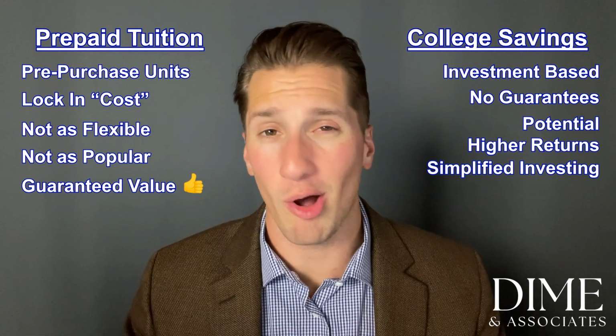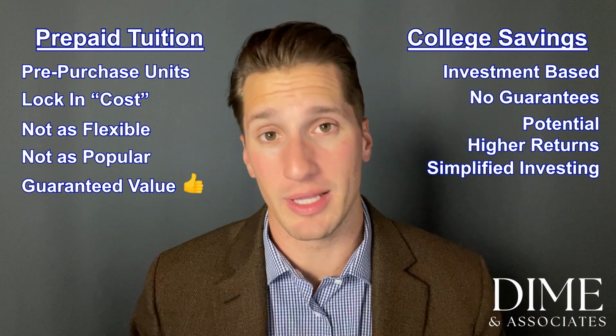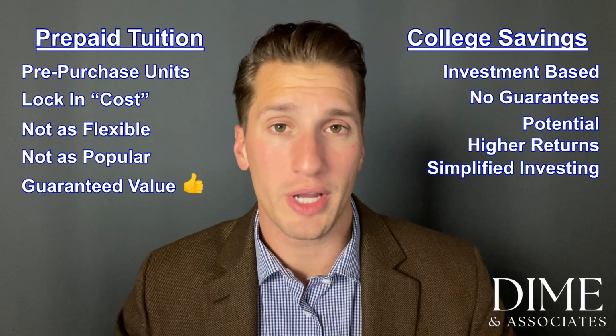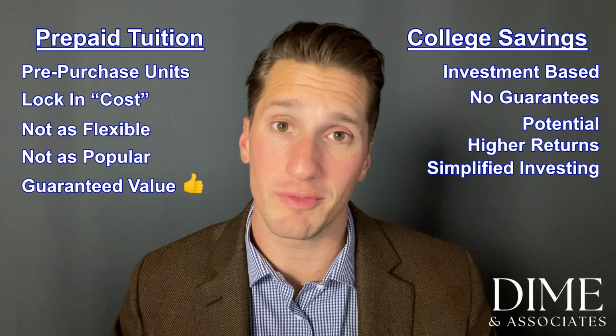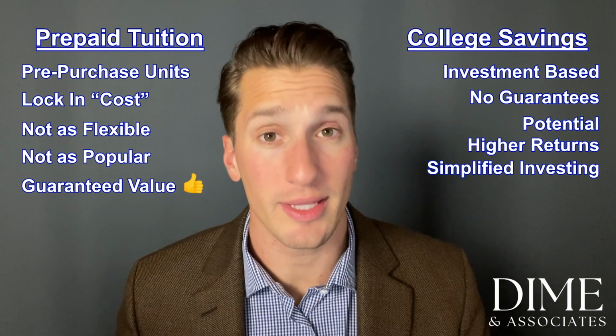You're abdicating all the investment responsibility to them, and in return, you're getting guarantees that the units you buy will be worth the exact same number of units in the future. It's very set it and forget it, and I think that's attractive.